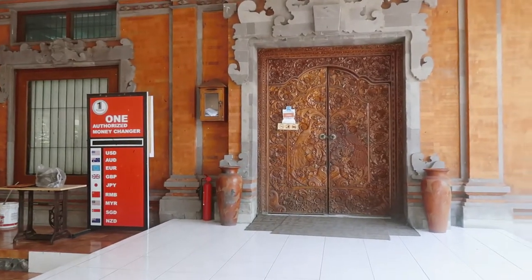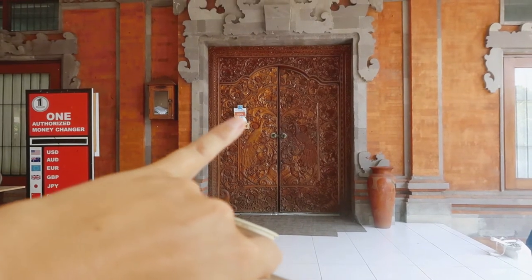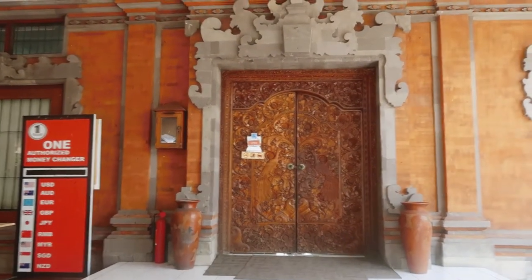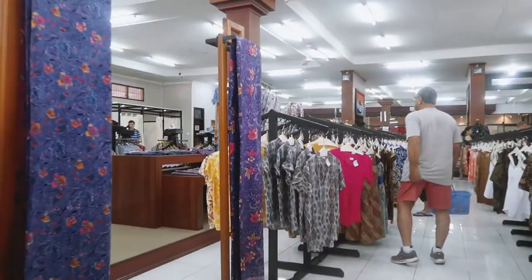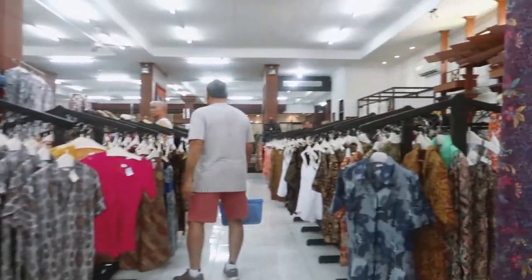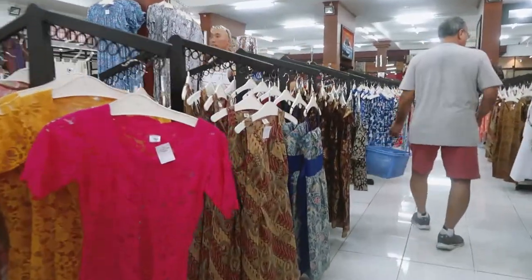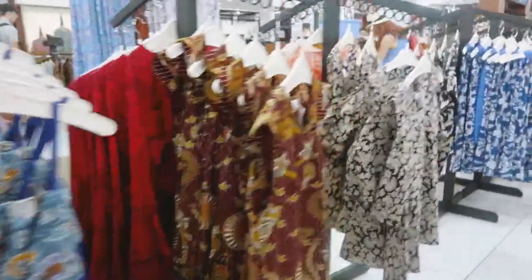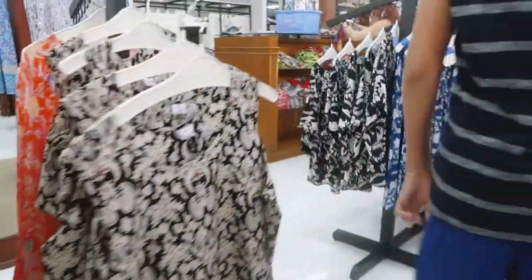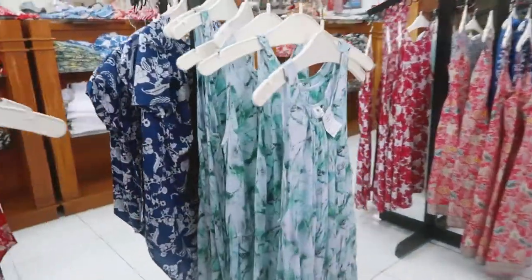Going in here, we've no idea what's in here. That sign says no cameras, but I'll try and get a sneaky shot or two for you to show you. Sneaky video footage, this is what's inside. It's just a shop, so they can hear me. Can you hear me? I hope you can. Dresses and things with the batik design. Gonna end my sneaky footage now before I get caught.